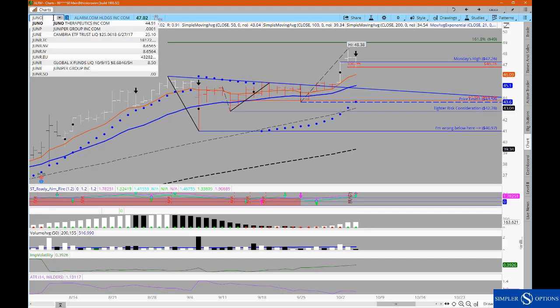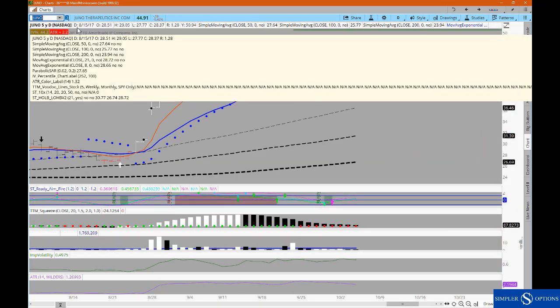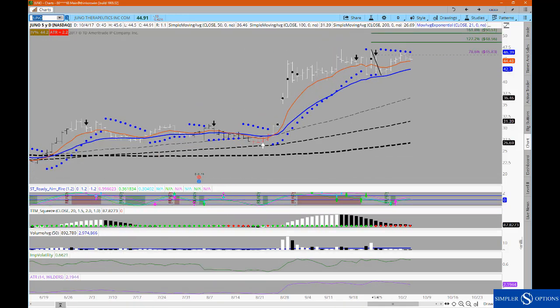One that we're still having to work with, or kind of seeing the pattern through, is Juno. So same thing, a little later in the month in these free videos, we were looking at Juno, and I think it still looks great. You've seen the pullback down into the 8, which I'm considering a place to add to my position and see if we can get the squeeze to fire long as we head closer into earnings.